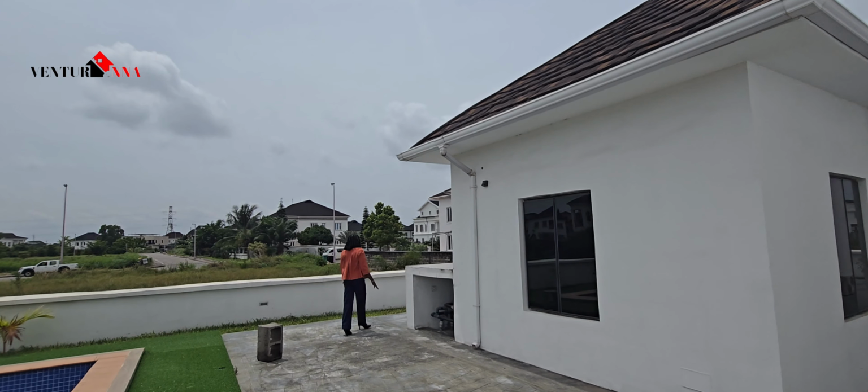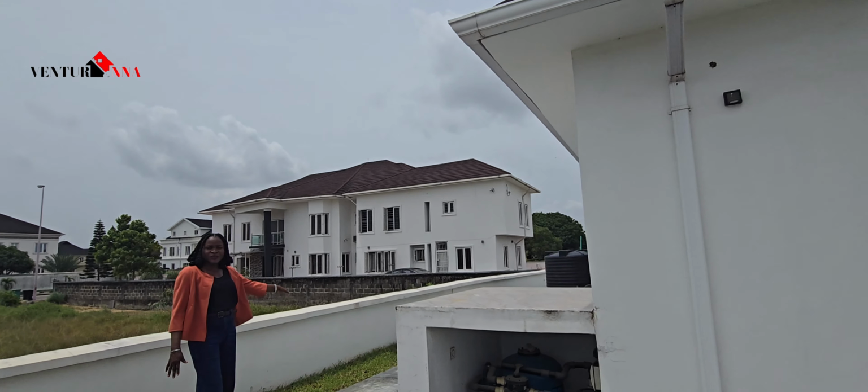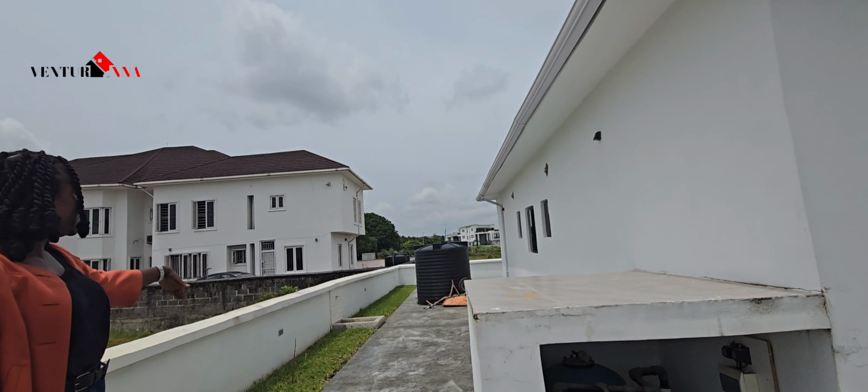Like, where in Lagos do you find houses this affordable and this spacious in a decent estate as we've got right here? Oh, look at this.